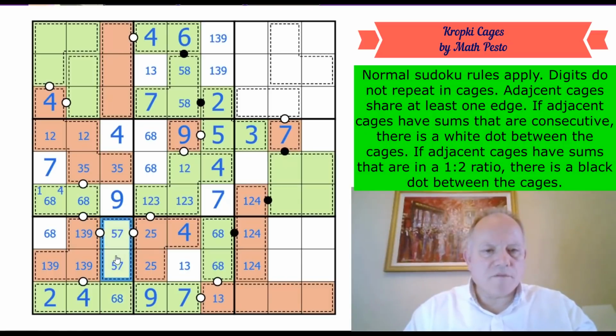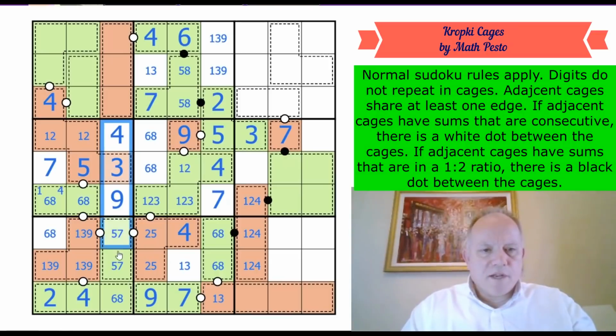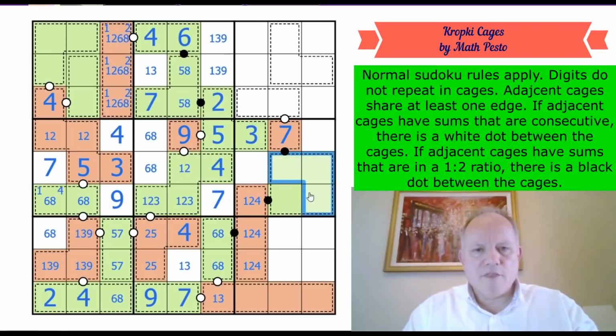Now, 5, 7 pair looking at that cell. 4, 3, 9, 5, 7. So we've got a 1 and a 2 in this cage with either 6 or 8. And wouldn't you know it, that brings us to the 2 possible sums of 9 or 11. I really like this puzzle. It's so interesting. Now, this makes up 14 and doesn't have a 3.